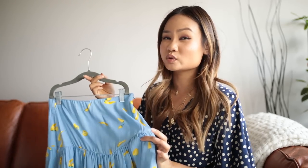I ended up going back to Zara and returning it. And the sales associate actually told me that they were having issues with that top at a couple other locations as well, and everybody had been returning it. So I think because I'm not going to own the top anymore, this is going to go straight back to the store. My intention was to wear it as a matching set.